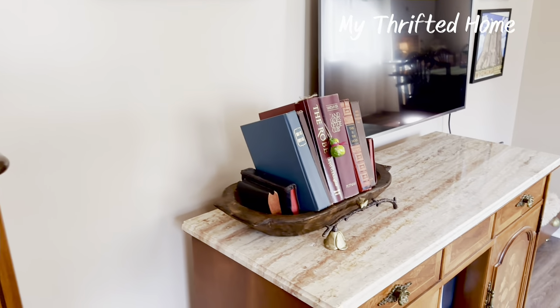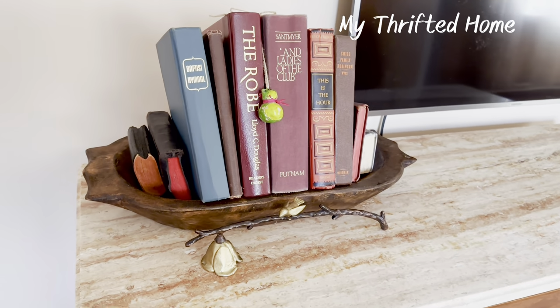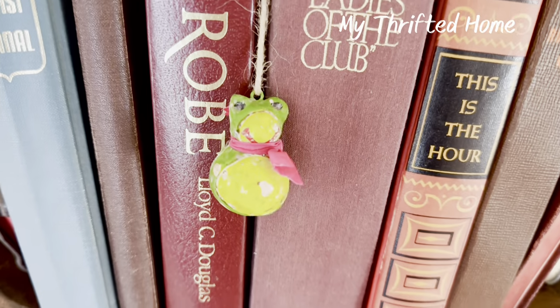I moved my dough bowl with my books over here. I don't know when I'll change it out because I really like the books in there, so. And then just added a fun little spring frog. He doesn't look too happy, but he's so cute, so.